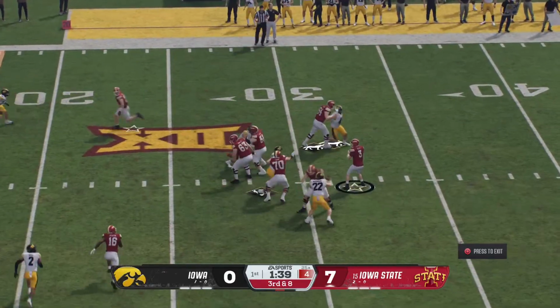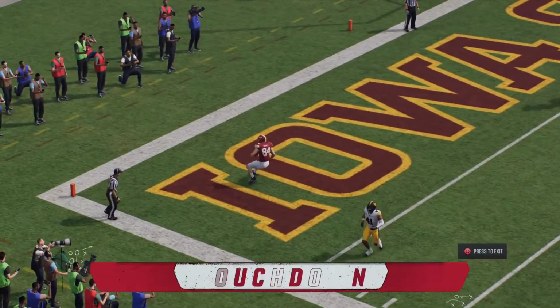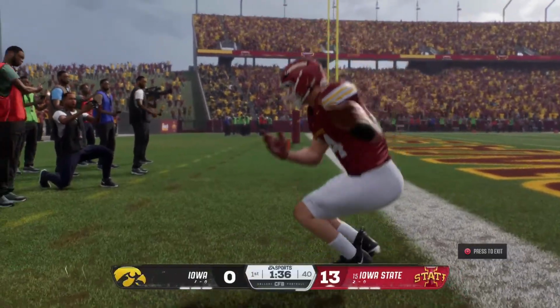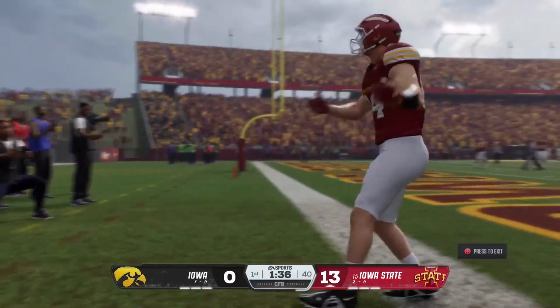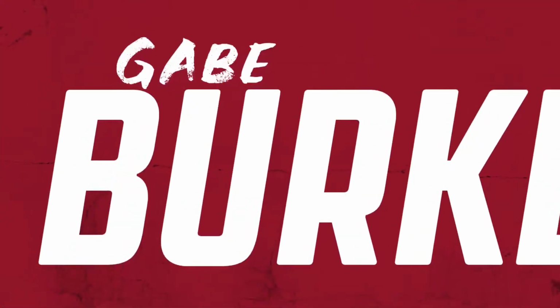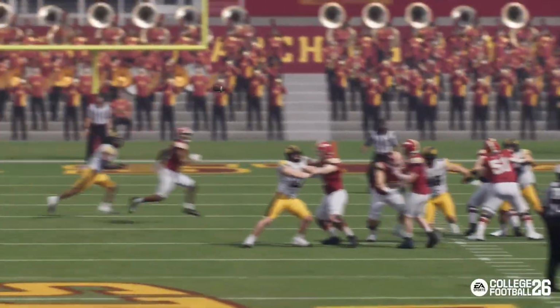On 3rd down, he drops to throw. He's got an open man. And he'll haul it in and take it to the end zone. Touchdown, Iowa State. The big tight end, always able to make the defense pay. And tight ends have evolved so much in football. Man, these guys are like wide receivers now, and you see why. Got the athletic ability, the big bodies, throw it to them, and they'll make big plays for them.